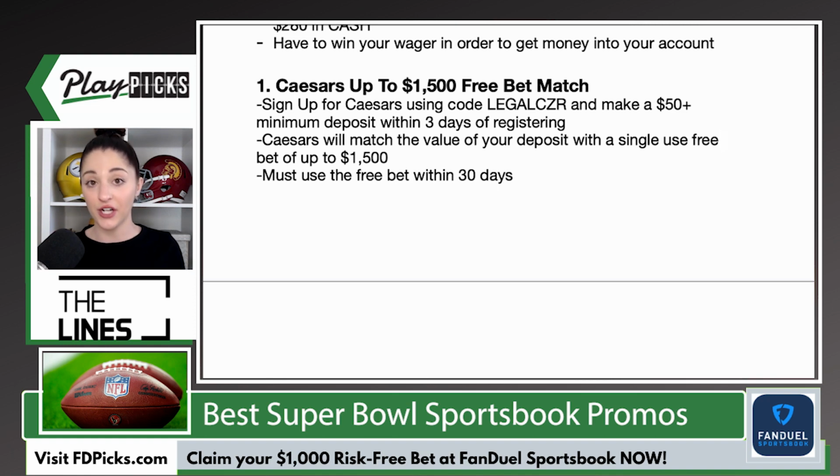So if you have a $50 first time deposit, you're getting a $50 free bet. If you have a $1,500 first time deposit, you're getting a $1,500 free bet, and you can use that free bet within 30 days. So a lot of times we've been seeing 7 days on the terms and conditions, but this one gives you a month to use that free bet. And up to $1,500 is a huge value. It's some of the biggest that we've seen, obviously, on this list.